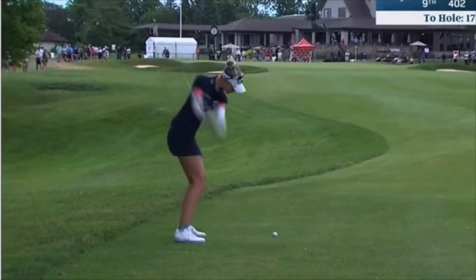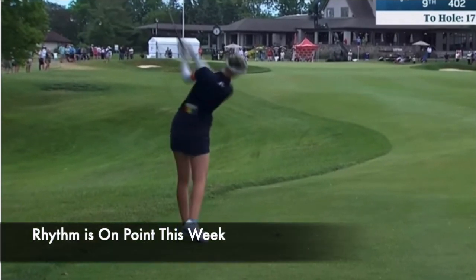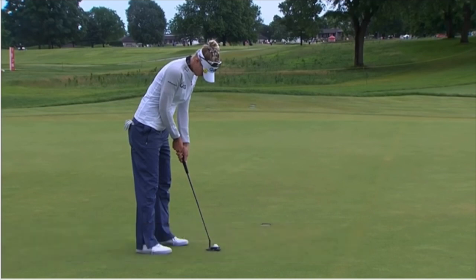She doesn't look like she's trying to overpower the ball, although she's killing it. She just looks like she's in great rhythm, perfect balance, just dialed in, hitting darts in there. The most underrated part of her game, in my opinion, is certainly her putting. She is a very good putter. She's got the left hand low these days. Hasn't always had that, but left hand low. Super comfortable looking at address.